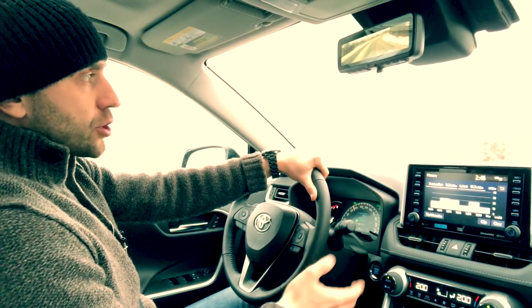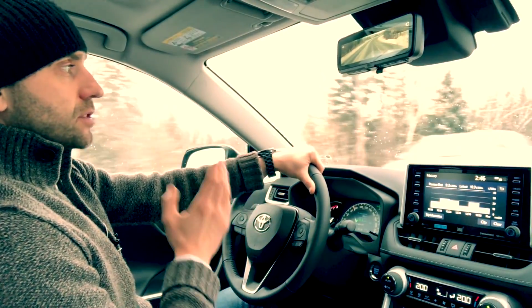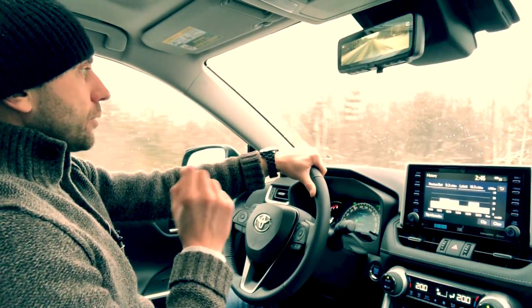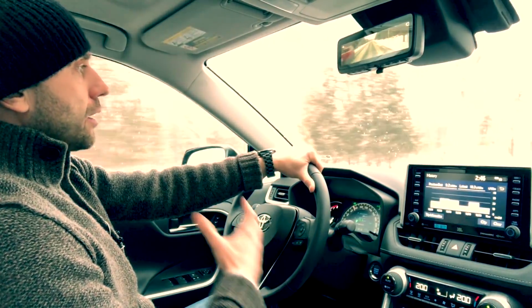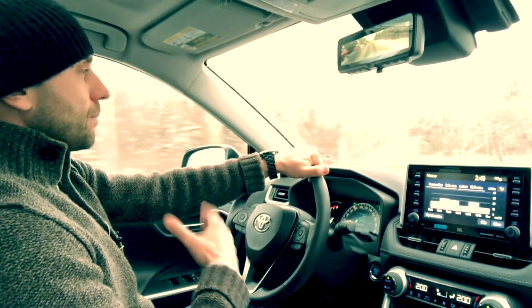Now you have a turbo engine versus naturally aspirated 4-cylinder, and you do have a Honda CVT versus 8-speed automatic on the Rav. Now a CVT will be coming in the hybrid in April that we're expecting with great fuel economy. Then Mazda CX-5, right? Also a great looking car, great technology in the vehicle, turbo engine, etc. You have to test them out.